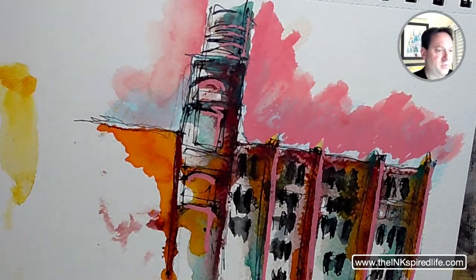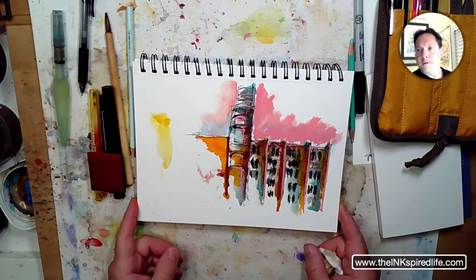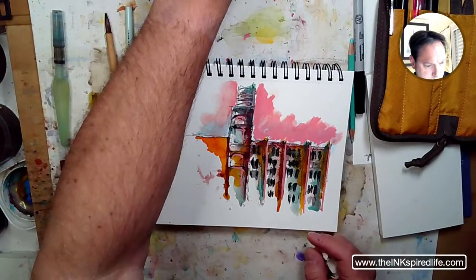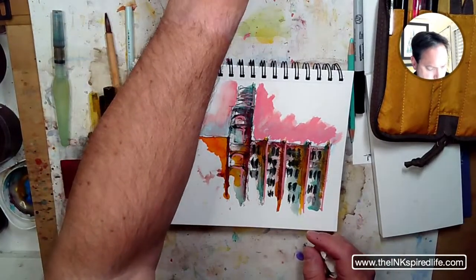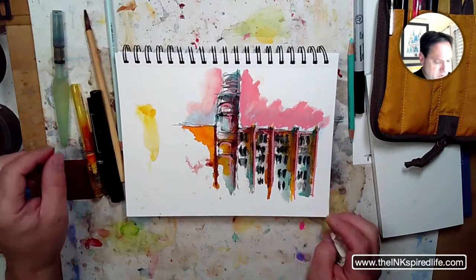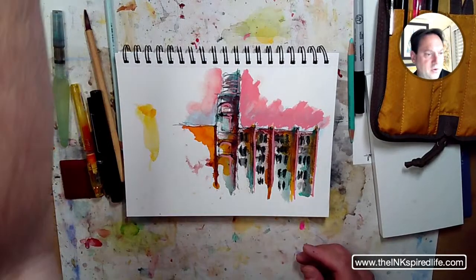I'm going to zoom out and pile everything up that I'm using here. You can see my desk. This is the kind of stuff I had used. I didn't use this pen. Did I use my Sharpie? I don't think I used my Sharpie on this one. Yet. There you go. We have a nice, fun little sketch.